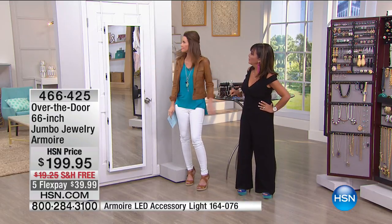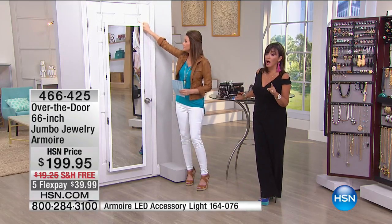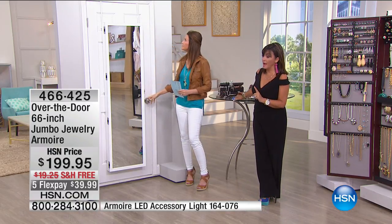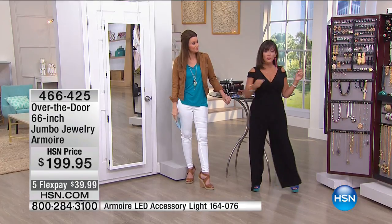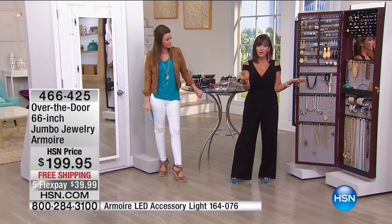And Shannon, can you point out those brackets? Every single armoire that we sell will come with these brackets. So you could decide, do you want to put it on the wall? Do you want to put it on the door? And remember, it comes fully assembled. The only thing you have to do is hang it up, either with the brackets or with little screws like you would a regular picture.